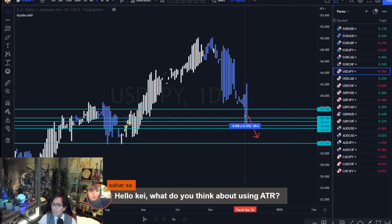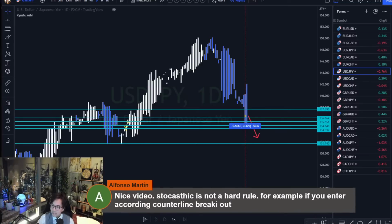Okay, ATR I don't use, so I'm not sure. I used to use it long ago, like 6 years ago, 5 years ago. I used to use ATR, but I don't use it anymore, so yeah, I'm not sure. Simply, I follow trends whenever I see the trending markets I follow, and simply when the market reverses, I exit. So I don't really watch the ATR in my strategy. Okay, Alfonso, you're welcome. You're welcome here.